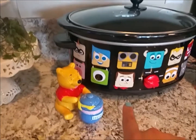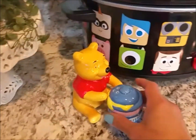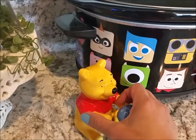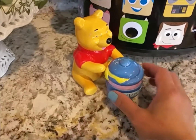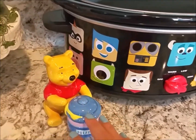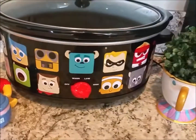And look, you guys, right over here. This is my little salt and pepper shaker that I had bought at the thrift store years ago. Or last year, or 2 years ago, whatever it was. And I found it in my cupboard. So I just put my little salt and pepper shaker next to my Pixar crock pot.